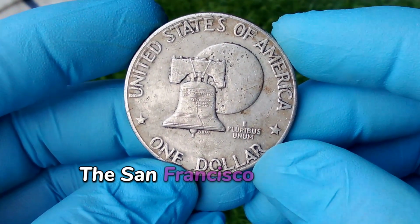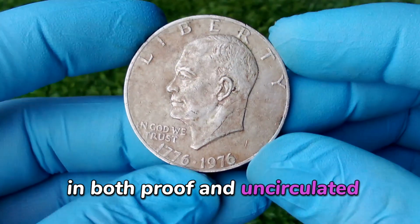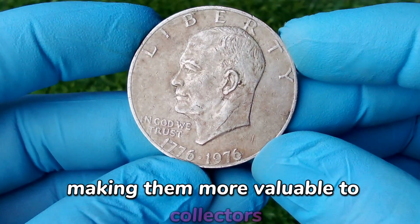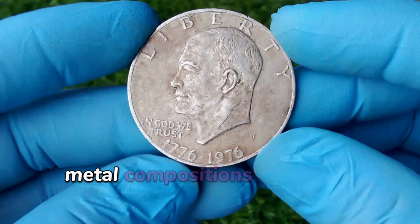The San Francisco Mint also produced special collector versions in both proof and uncirculated finishes. These special coins were made with greater care and quality, making them more valuable to collectors. The Bicentennial Dollar was produced in 2 different metal compositions.